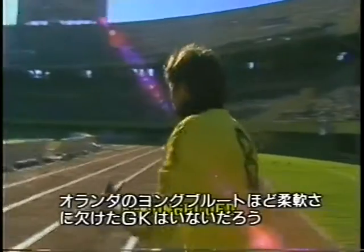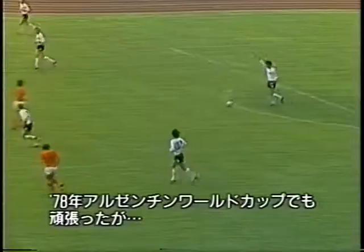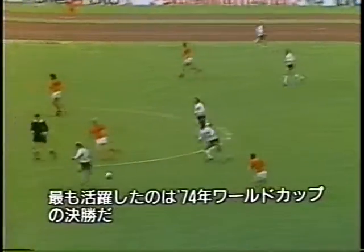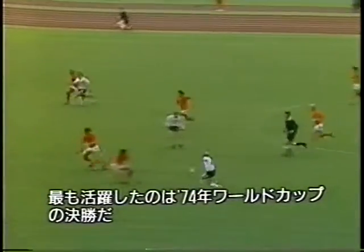Holland's Jan Jongbloed must surely have been the most unathletic-looking. Performances in Argentina in 1978 had capped an eventful career, one of the highlights being the 1974 World Cup final.